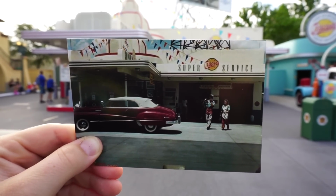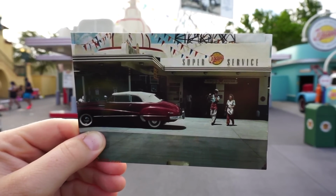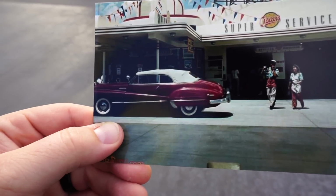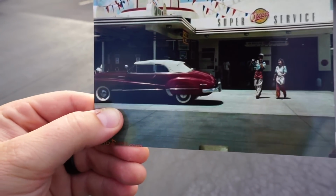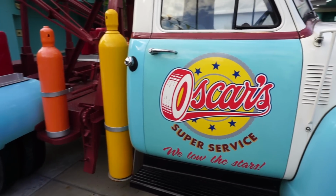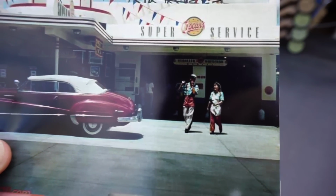And right here is Oscar's Super Service, back when they had an actual vehicle in front of the gas station. They have removed the vehicle from the gas station, but for the most part, cosmetically, Oscar's Super Service looks the same. It's a pretty cool car they had. It would sit right over there in front of the gas pumps. I remember them having a lot more cars like that all around the park, you know. Not sure when they got rid of a lot of those cars. But this car is here. The truck is still here. Oscar's truck is still here, but the vehicle that was getting gas has been removed. I also noticed the sign right below the Super Service, right above those two cast members that are walking. They have changed that as well here.